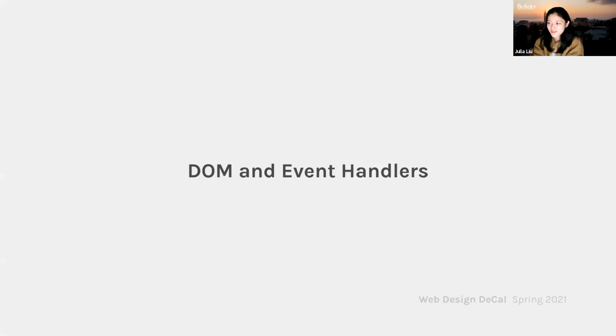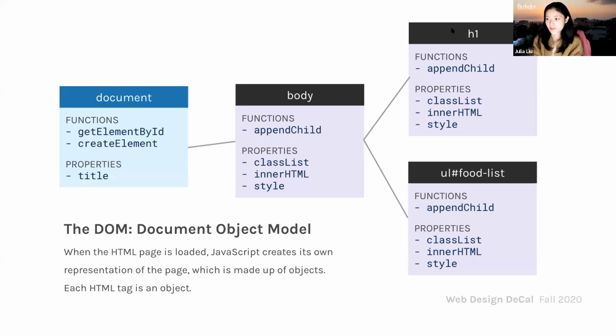Moving on to the actual topic of our lecture, which is DOM and event handlers. So here is a review of what exactly the DOM is. DOM is the document object model, and it basically represents the entire page and all of its subcomponents. You see here there's the document with properties like title, and functions like getElementById and createElement. Then within the document, you have a child element, which is body. The body object has its own properties and functions. And within body, there are more child elements, which include h1 and the unordered list food list. So this is basically a representation of our food list web page. It shows the hierarchical structure as well as the properties and functions that are within each of these objects of the document.